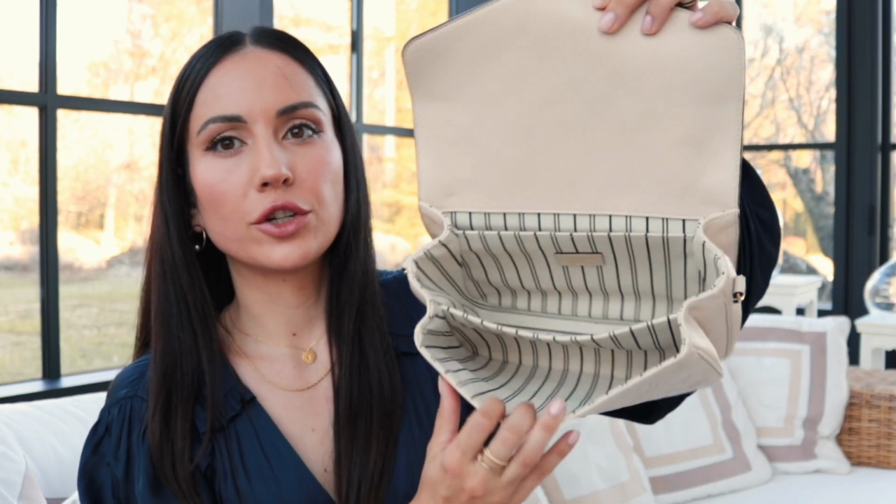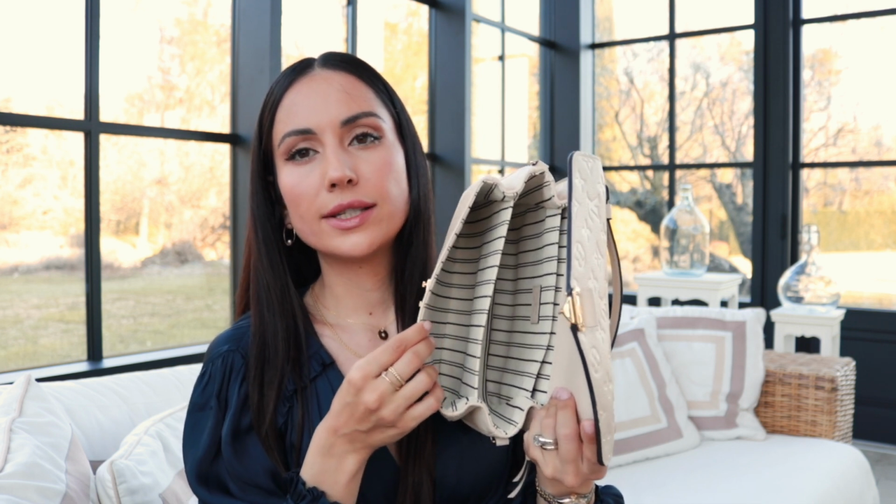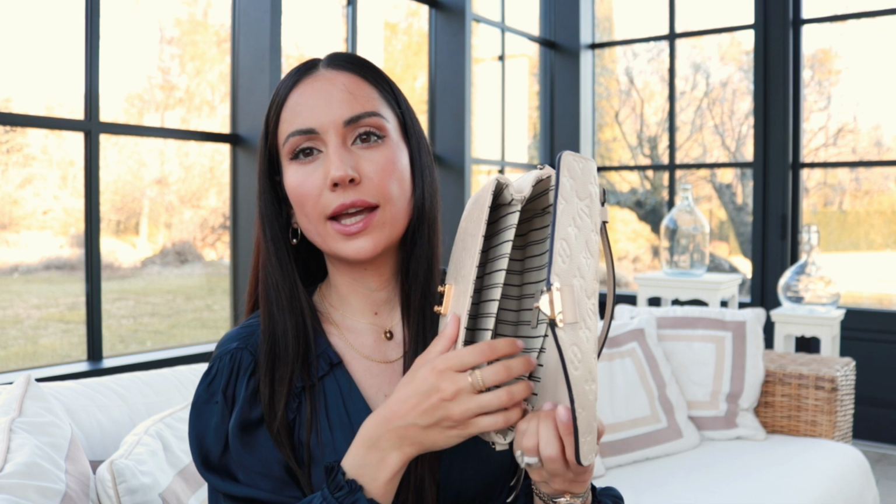And then in the interior, we have compartments. This is one thing that I absolutely love about this bag, and I find it so convenient. I just don't know why designers don't make more bags that are compartmentalized like this. You don't need to get any inserts or anything. It just keeps all of your things organized. There is a main compartment, which is the middle one, the largest and widest. Then in the front you have the second largest compartment, and in the back you have more of a side pocket, but a lot of things can fit in here as well.